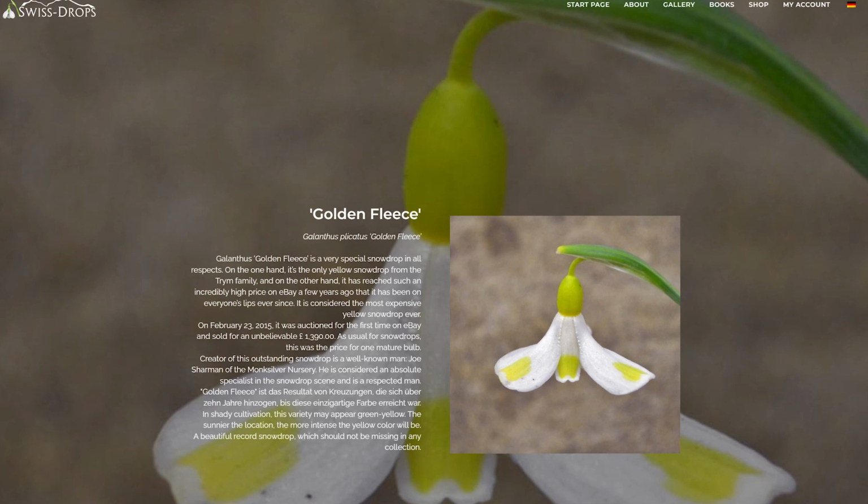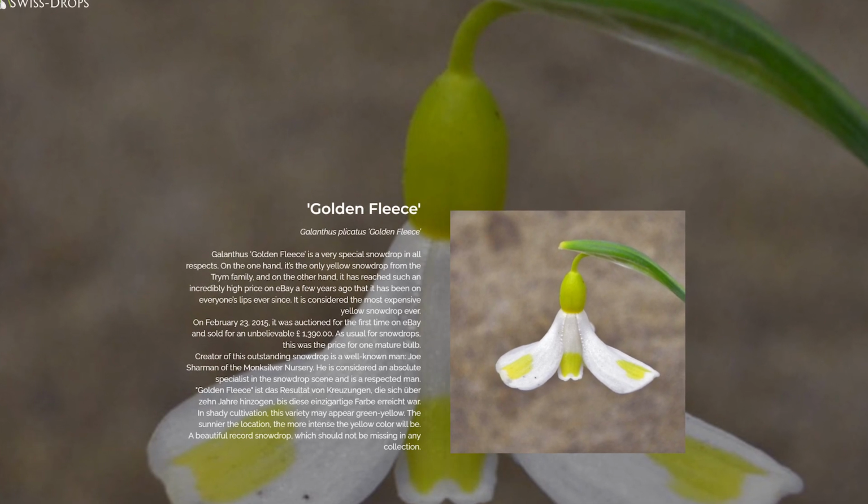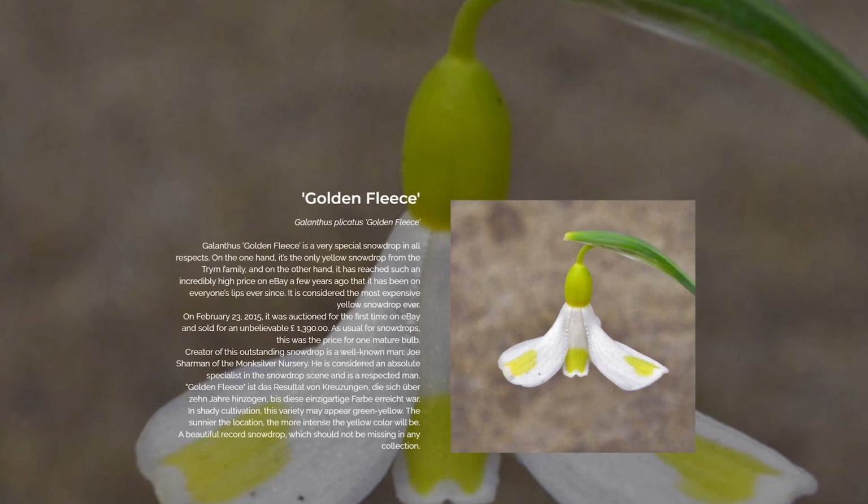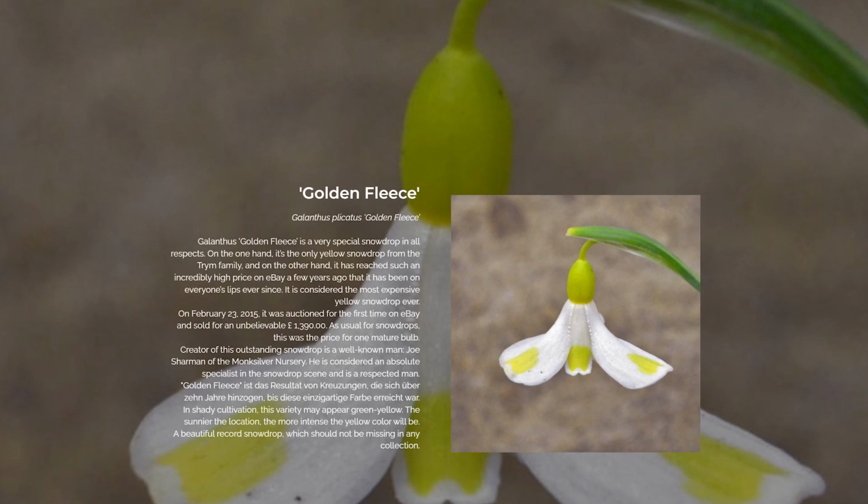It's called the Golden Fleece, and it was sold for 1,700 pounds 7 years ago. One tiny bulb. Oh my gosh. I'm looking it up now and it's not very cute. I mean, it's okay. Why? I don't understand.